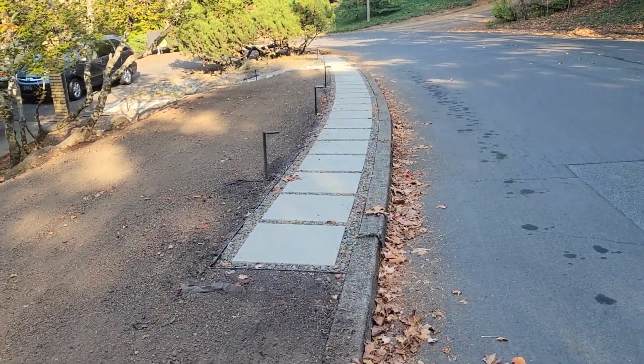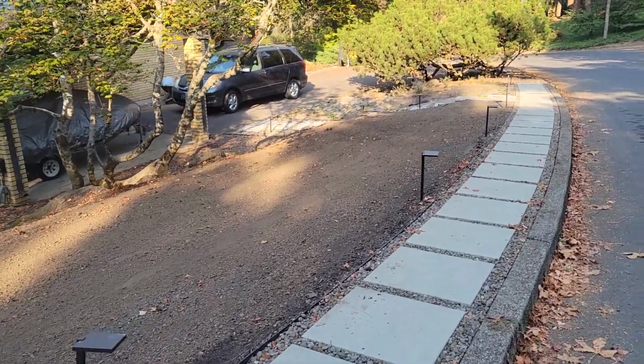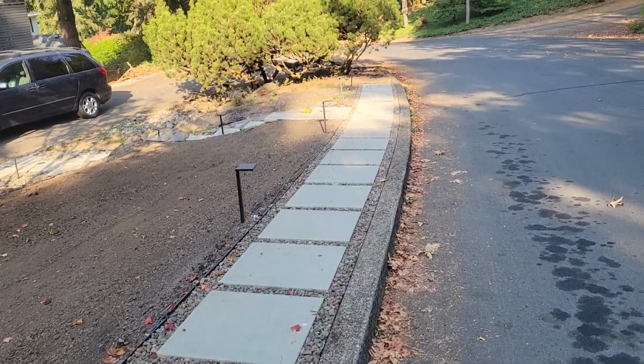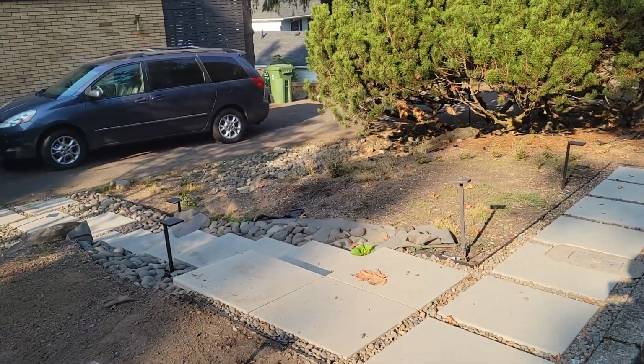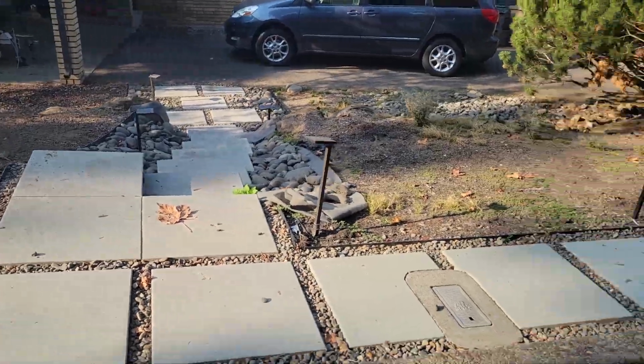Here's a sidewalk that I made. This is about the only thing that I've done to the yard, aside from taking things out. I added some stairs because there weren't any, so I took out some of the rock retaining wall, and I made these stairs right here.